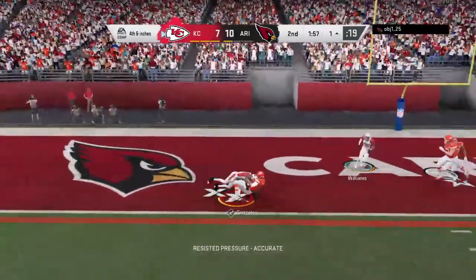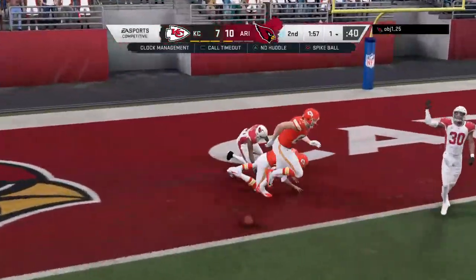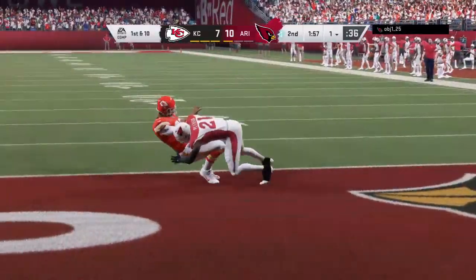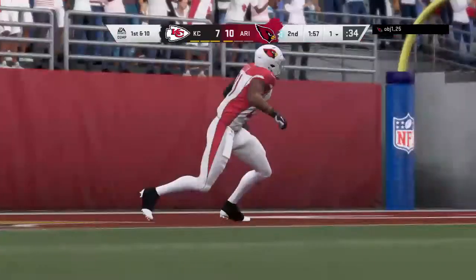Mahomes throwing on 4th. And my goodness, this is incomplete. They're turned away on 4th and goal. And this Cardinal defense comes up with a goal line stand.